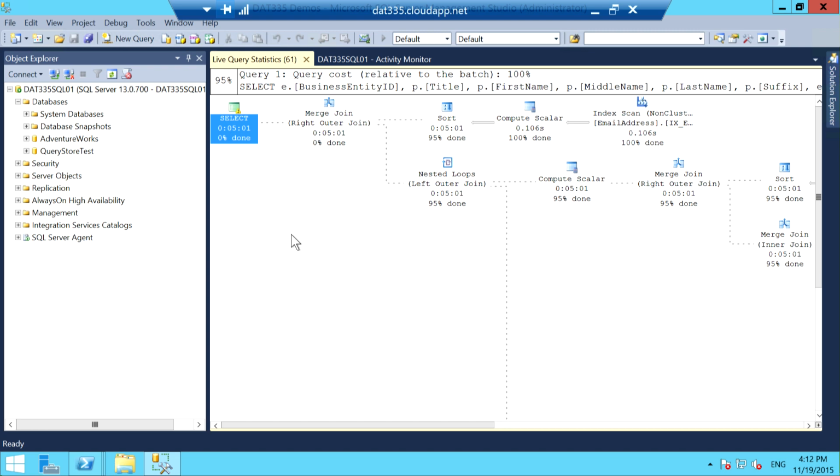Now, some things to know around the way that this query plan is being displayed here. I've managed to delay long enough to get it to the point where I needed it, which is where it says 98%. Remember we're working with a CTP release of the product at the moment, but in everything I've looked at, a live query plan will never actually get to 100% when you're looking at it. It basically hits about 98%, and then that's pretty much complete.